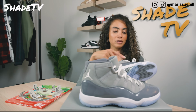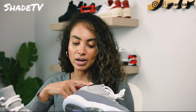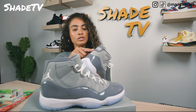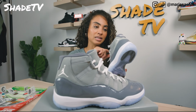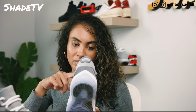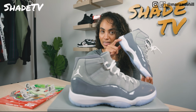So moving on to the side panels, we are wrapping around with that charcoal gray patent leather, more of this Durabuck that wraps around and is quite smooth, very nice. Then we've got the embroidered Jumpman logo on the side here in white, really popping off of that nice light cool gray. We have a dark gray insole with a white Jumpman on the inside, and then the shoe is completed with a white midsole and a nice crisp icy outsole.